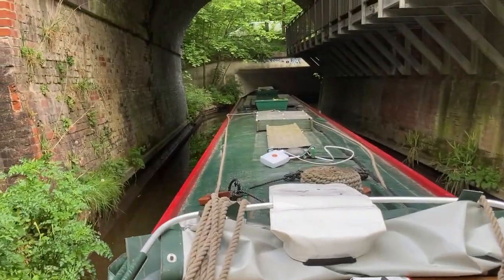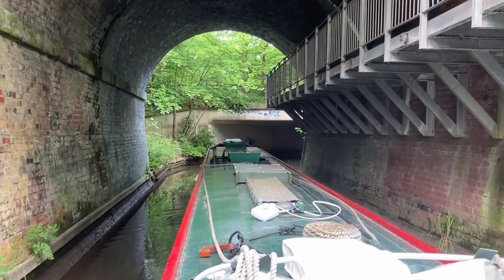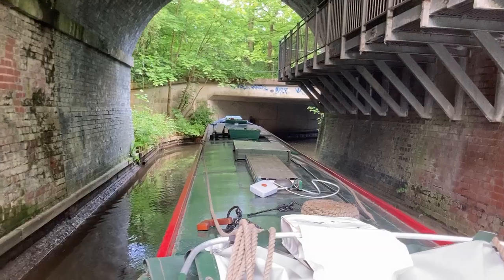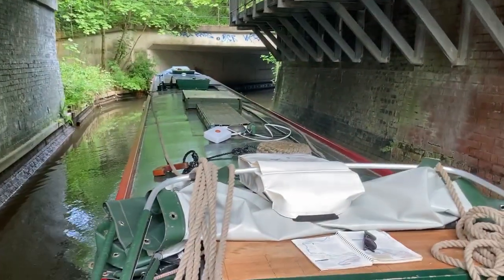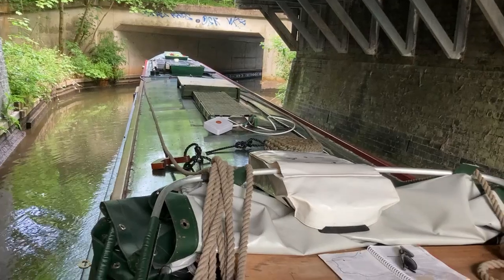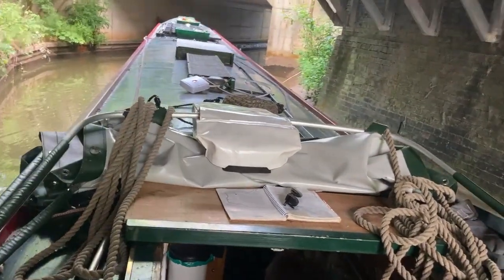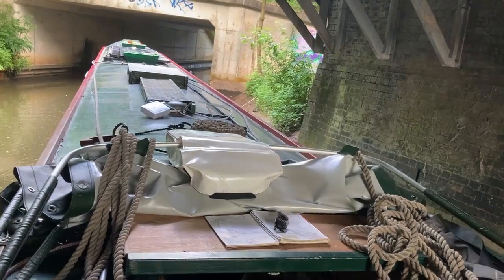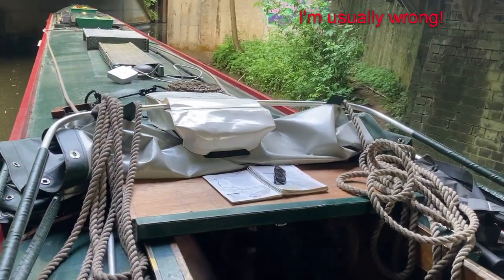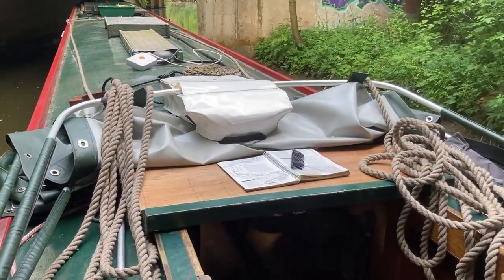Going underneath the road bridge now. This is number 4, rail bridge, and then number 3 is the road bridge. And then we've got to go round to the right and reverse in. We're just in a bit of an argument about where we should be. I think I'm right. Kay thinks she's right, but I think we should reverse in. So this side of the boat here is against the lock wall.